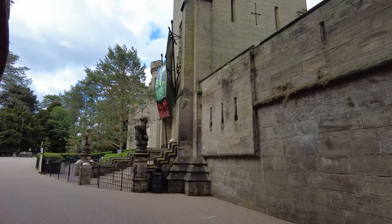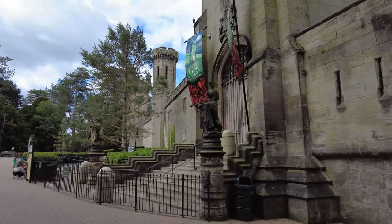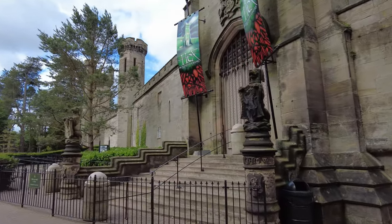While we're here, we might as well just have a look at the grand entrance with the two Talbot dogs standing in front, which are synonymous with the Earls of Shrewsbury.